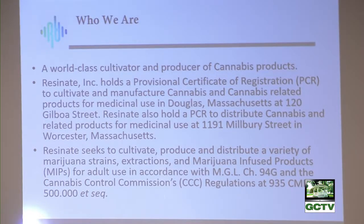Currently, where we are in the application process is that we have a provisional certificate of registration for our cultivation site, which includes our cultivation, our lab, our kitchen, and our retail store in Worcester. We've obtained our certificate of occupancy for Worcester, so we're awaiting final inspection from the CCC. In Douglas, we're awaiting our certificate of occupancy, going through our final waiting period, and then we're waiting for our final inspection. We do have a priority status through the CCC in order to open, so we are being accelerated beyond the new applicants that are coming in.